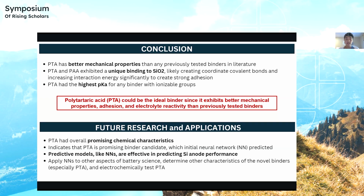Because I showed that PTA had promising chemical characteristics, this means that not only can PTA be applied for future silicon anode binder studies, but also that neural networks are effective in predicting novel materials. Finally, for future studies, I plan to apply neural networks to other aspects of battery science, physically test PTA for chemical properties, and electrochemically test PTA to see its effectiveness as a binder.